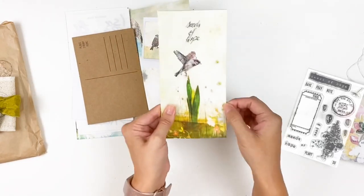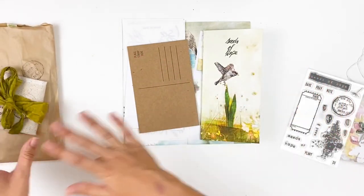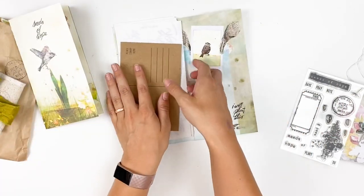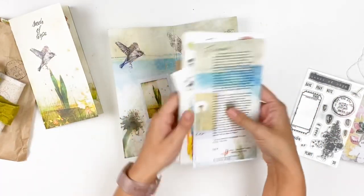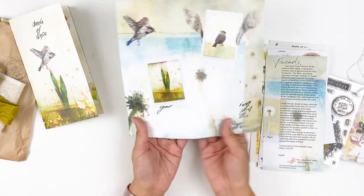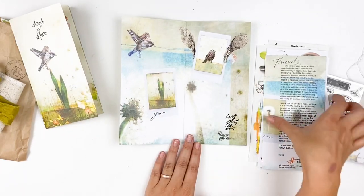So much packed into this little kit, and you can kind of now understand why it needed to spill over into a second kit as well. So there is the Seeds of Hope devotional. Now let's take a look at everything that comes in the physical kit to help you journal your way through. This little folder piece just kind of holds everything together, but you very easily could cut this apart and use this as well.